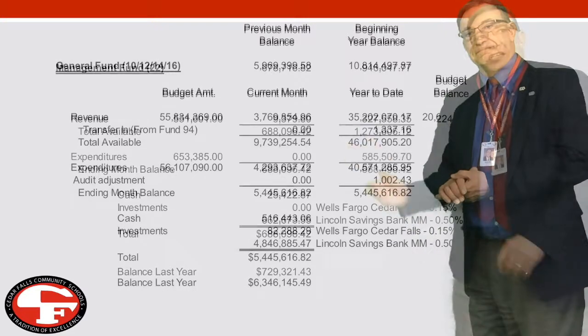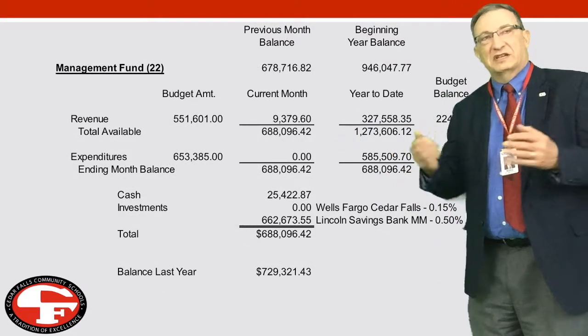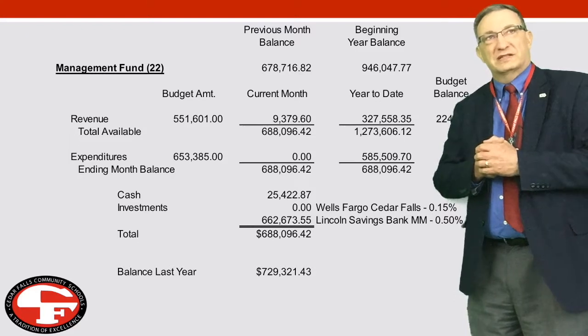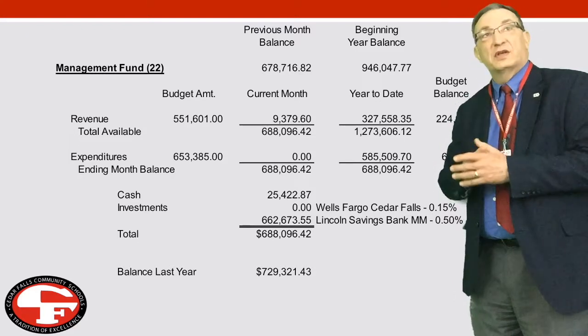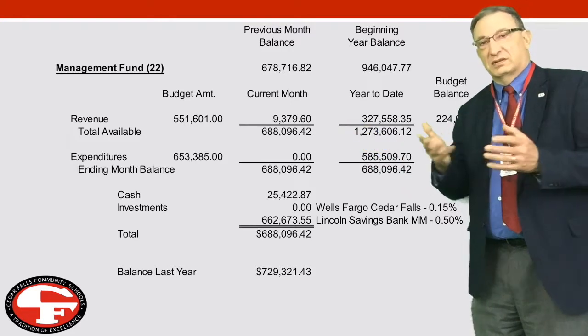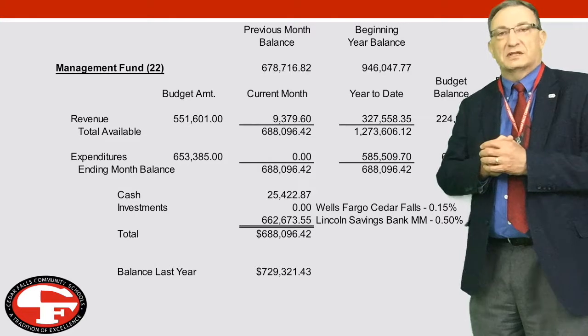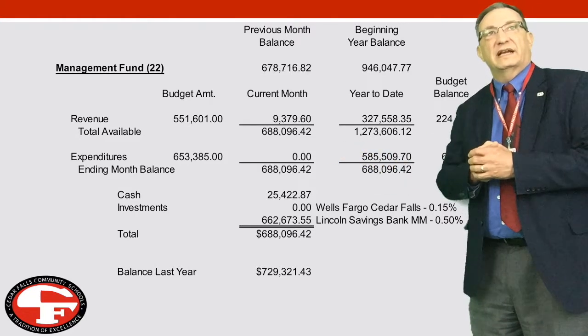$5,445,000. The district's management fund is used primarily for insurance, liability insurance, property insurance, auto insurance, that sort of thing for expenditures. As you can see, our revenue for the month was $9,300 with expenditures of zero, which is a little unusual, but just happens to work out this last month. So for an ending balance at the end of March of $688,000.